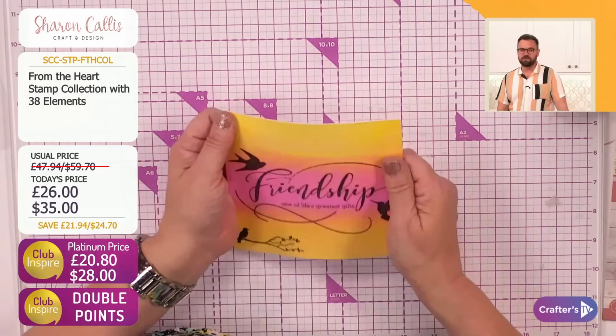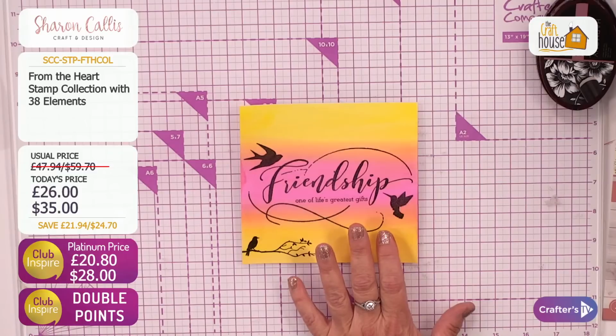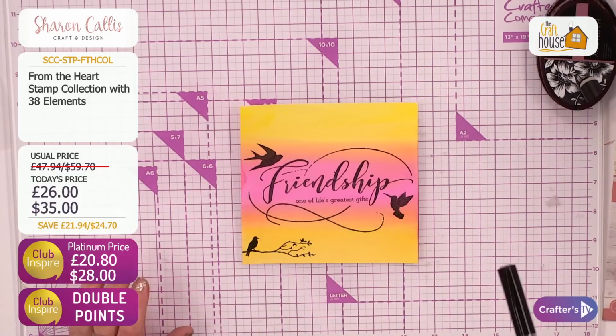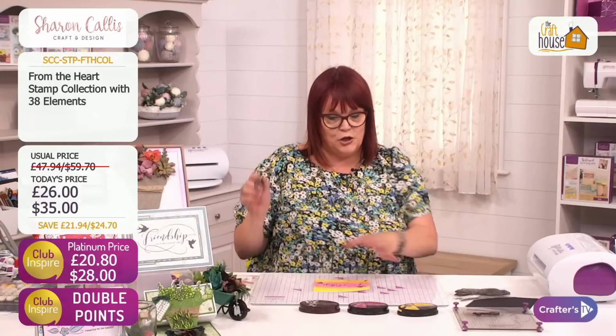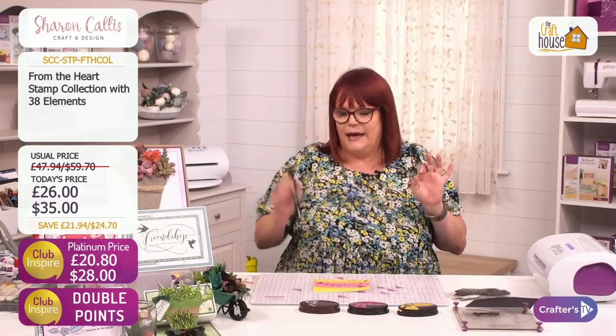Ooh, that sounds good. Now, I'm just going to finish this off. Or should I do a bit of a splatter technique again? I know, I'm feeling a bit splattery today. Because it's water reactive, I could do it with just water.